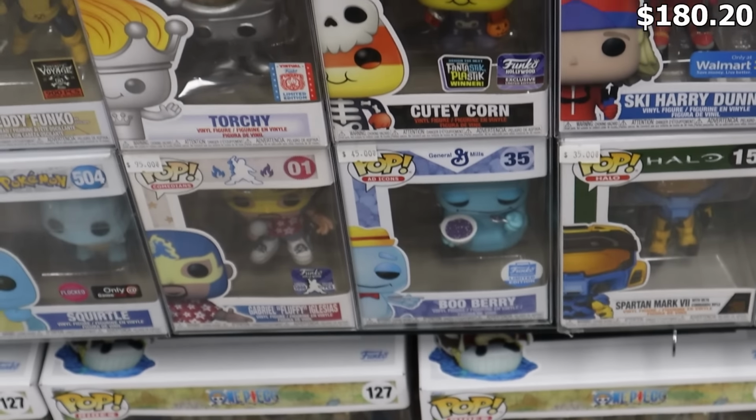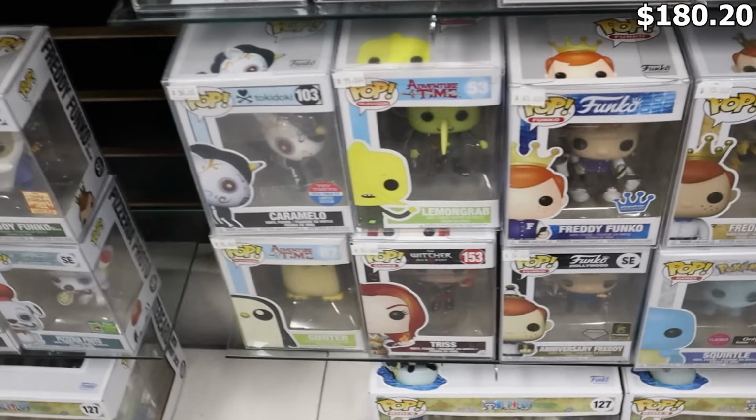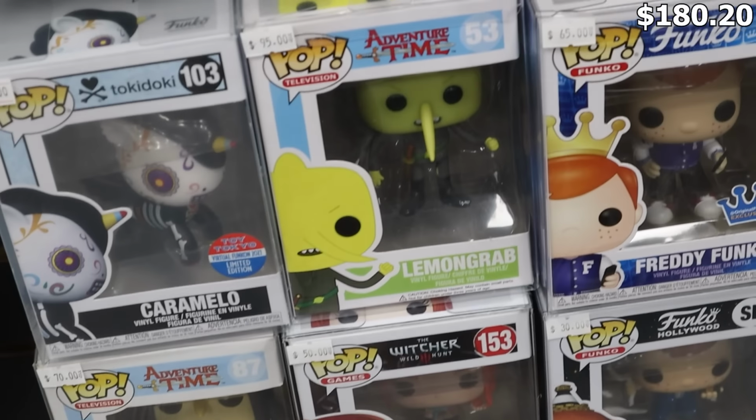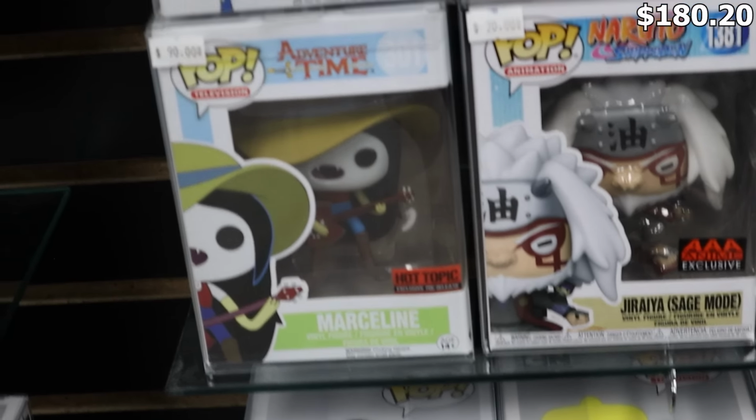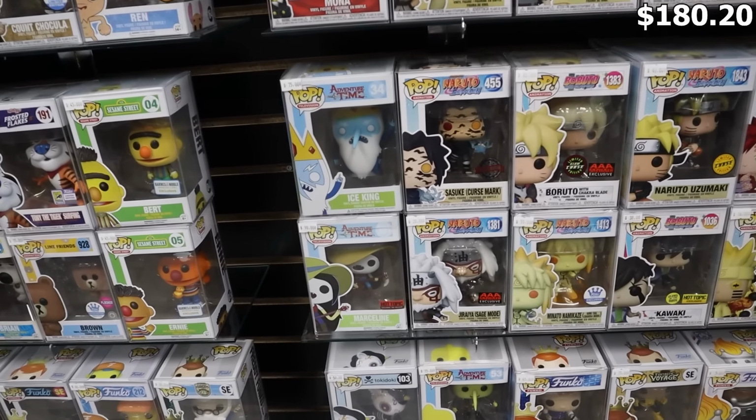I definitely love that Boo Berry that's down there. That is an awesome one. Cutie Corn is really cool. Oh, the Adventure Time pops. Looks like we have the original Gunter right there. We also have Lemon Grab, Marceline, the Ice King. Oh my goodness, I don't see the Adventure Time pops like ever.